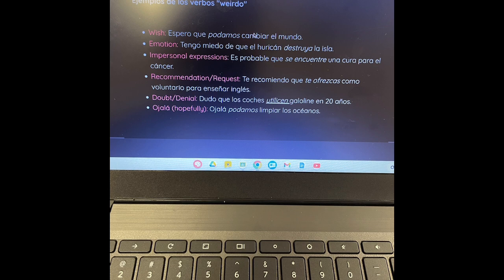I can't read that because my cursor was covering it. These photos were taken on my computer, so I couldn't read the full sentence to you. Oh, don't mind the notification, guys.